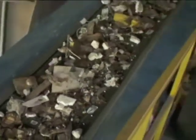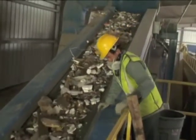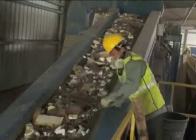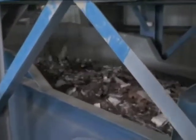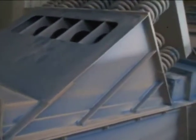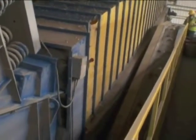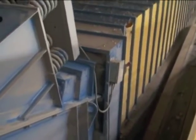As this material goes up into the destoner, we have another picking station that pulls out some of the wood that happened to work its way through some of the screens. Here that material is entering into an air knife. The air knife blows the light trash up into the air and off onto the floor.